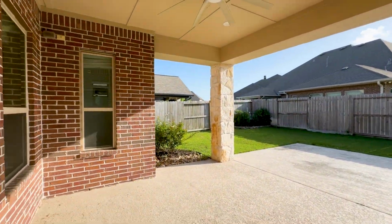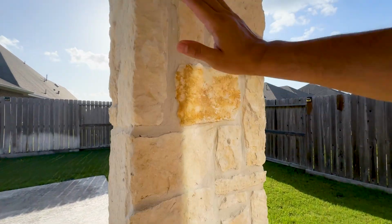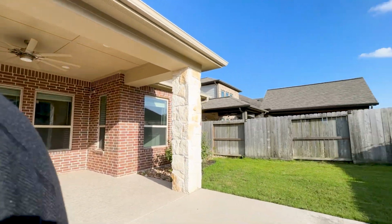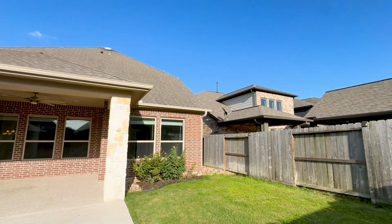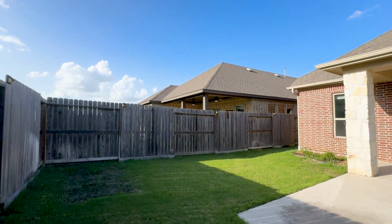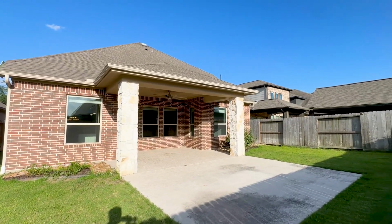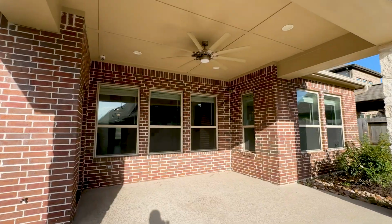So here is the covered backyard, like this stone here that they put. Really nice. Covered, they do have a fan there. And here's your back, right? Decent size, smaller backyard. But you do have the patio. So let's go over some pricing inside.